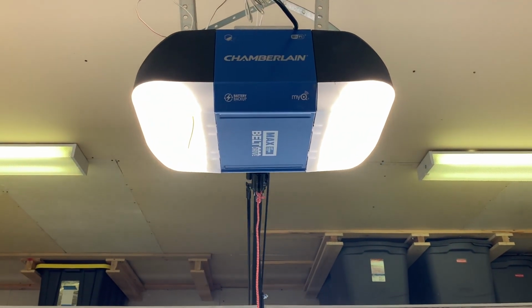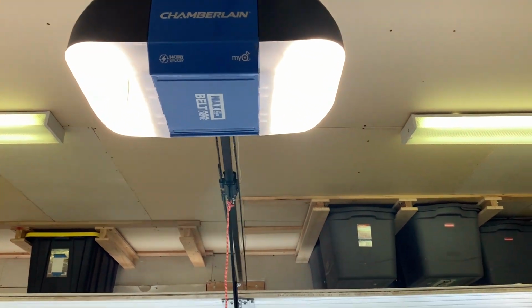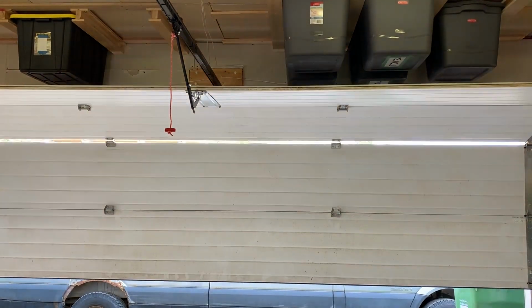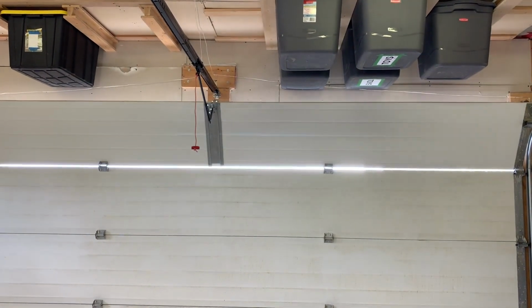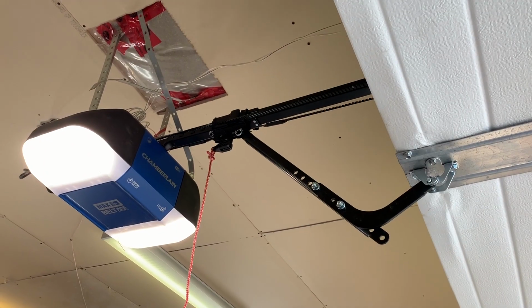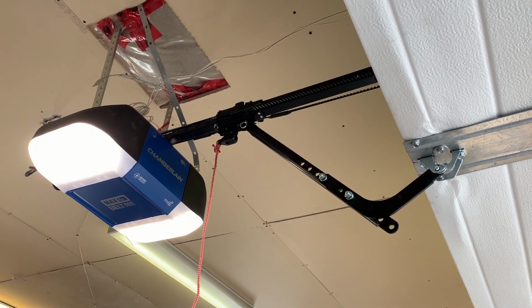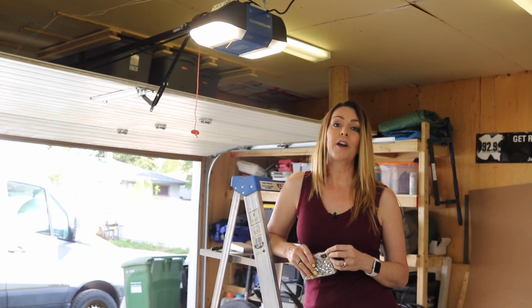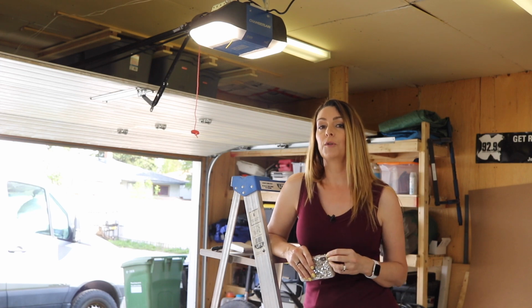Now, I do love how quietly the motor operates, and I really like all the ways I can access the door, whether it's the wall panel, the wireless keypad, the clickers, or here on my smartphone. I also really appreciate the motion-activated LED lighting, which is really bright and floods the whole garage with light. I can definitely recommend the Chamberlain wireless garage door opener if you are looking for better remote access and security for your own garage at home.